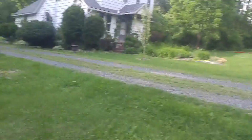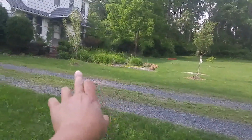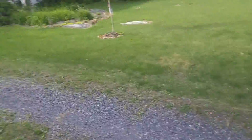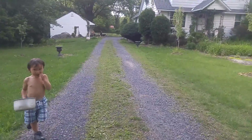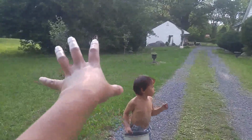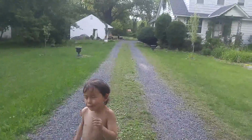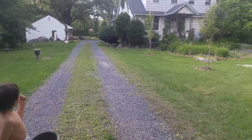So we planted 4 trees along the driveway. 1, 2, 3, 4. So this is our driveway. So I like to have fruit trees. So I envision this tree is big, that tree is big, that tree is big, and that tree is big. So we have a long driveway, and that's what I envision.